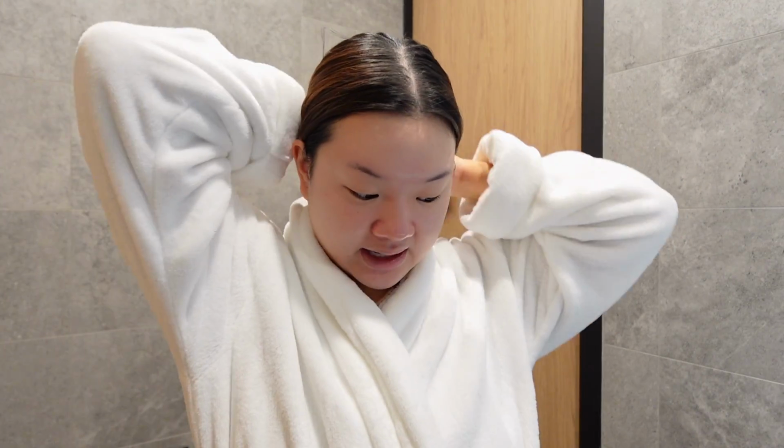be sharing with you my vacation glowy makeup. So I might actually tie back my hair so it's not in the way. First, skincare is really important. You want to have good skin prep. I think that is such a key to good makeup.